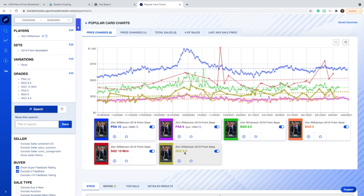SGC 9.5 is not, I repeat, is not Gem Mint. It's a Gem Plus. It is not Gem Mint. So that confuses a lot of people. The only 9.5 that's not Gem Mint in the game, because PSA does not give 9.5s, is SGC. They're the only ones that's not Gem Mint. And I'm going to show you some data that their Gem Mint might be a little bit stronger than BGS's Gem Mint. So again, this is like the pricing.